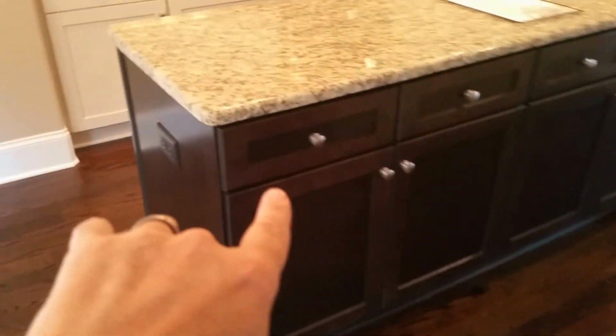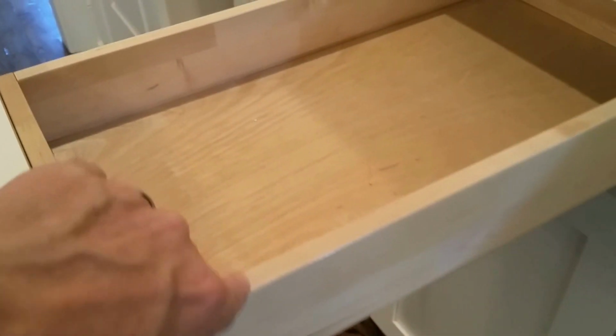Let's see. It's our kitchen. We have a peninsula. It's in here. Now, the drawers, they're all our kitchen drawers. When we start as a base, they all have dovetail joints. There's no particle board in them. They have slow close drawers, slow close hinges, ball bearing slides, and slow close on the doors as well.